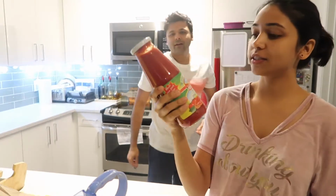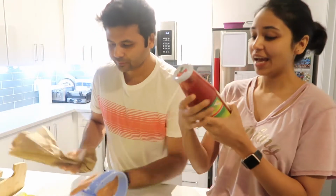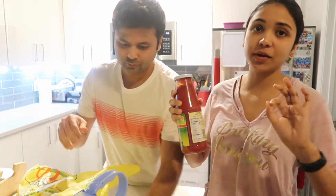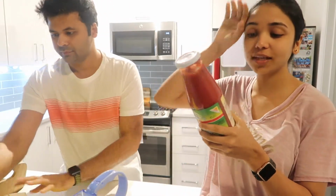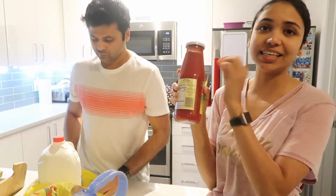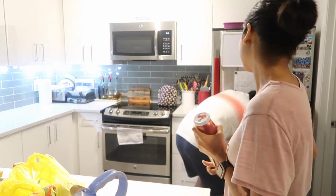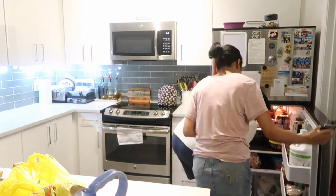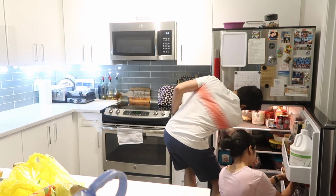Okay, and we got this tomato puree, and I think this is the only tomato puree I've ever seen, from what I have researched in the stores, that has the cleanest ingredients. It just has tomatoes and salt, that's it. So it's pretty good. Keeping this here for now.